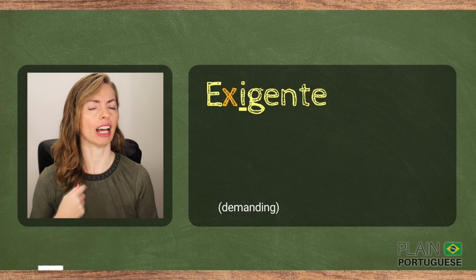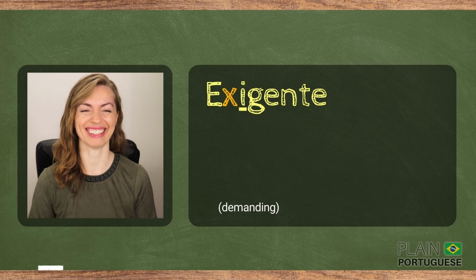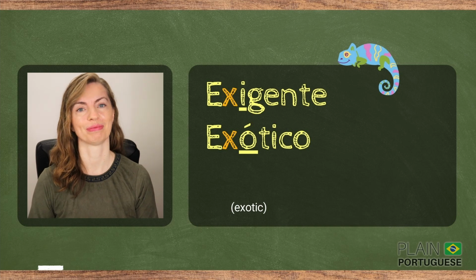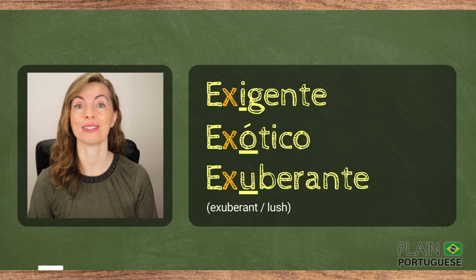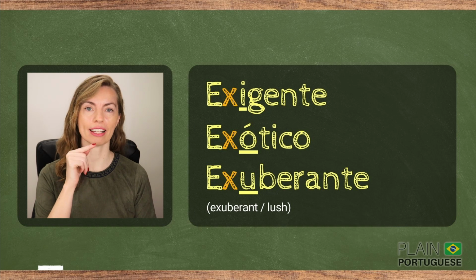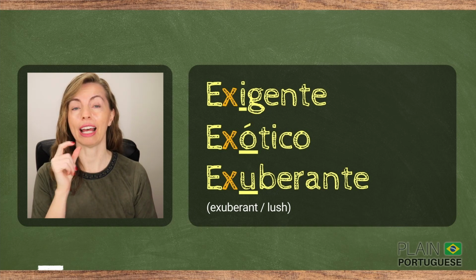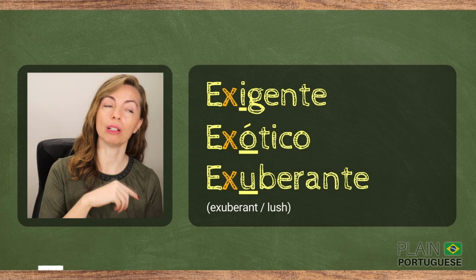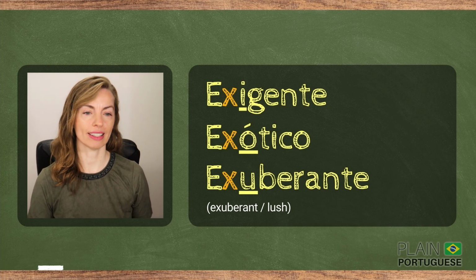Exigente, I'm strict. Exigente, exótico, exuberante. So whenever the letter X is between an E at the beginning of a word, followed then by another vowel, it has a Z sound.